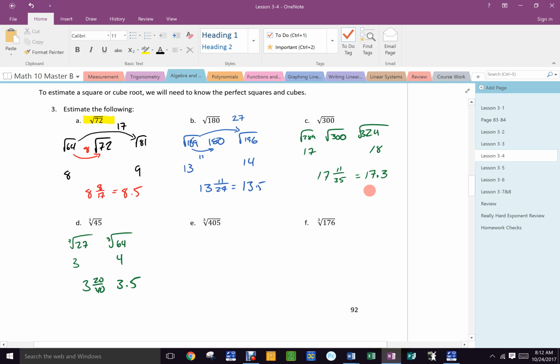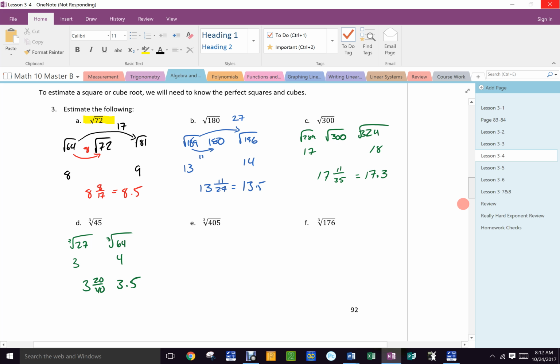All right. So I left you with these two questions and page 93. So we're going to do these two questions. Then on page 93, we'll whip through that. And then 94 and 95, I think. I can't remember because my computer's not working.